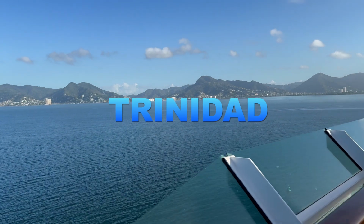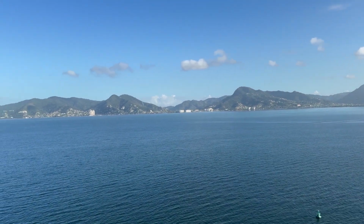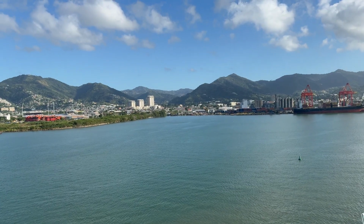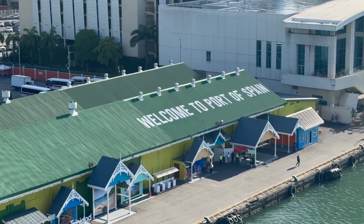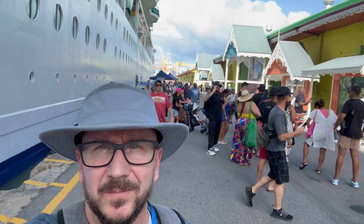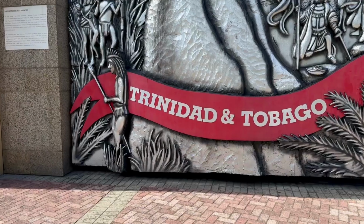I woke up early to get out on the ship and watch us come to port and dock, which is something I really like to do. And the scenery did not disappoint. It was a great way to start the morning. Several of us didn't have an excursion planned, so we did our own exploring.